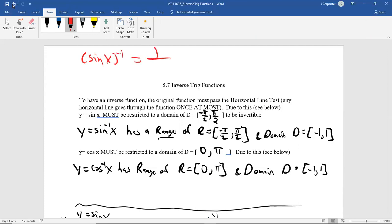This would be 1 over sine x. It would have to have parentheses around the trig function and the -1 that way. With the -1 here, that is what denotes that it's an inverse function, not a reciprocal. So there's a giant distinction between those two things. In fact, sine of x raised to the -1, which is 1 over sine x, is actually the same thing as cosecant. So sine x raised to the -1 in this manner is cosecant.